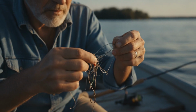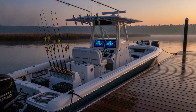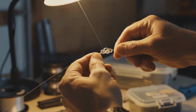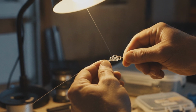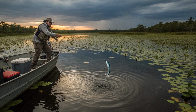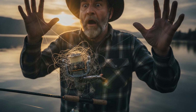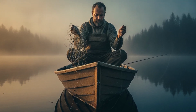Let us talk about the mental hurdle you have to overcome to even try this. As fishermen, we have massive egos when it comes to our gear and our technique. We pride ourselves on tying the perfect knot, spooling our reels with military precision, and making casts that can drop a jig into a coffee cup from 40 yards away. The idea of purposely creating a tangle or a knot in our line feels like absolute sacrilege. It feels like we are doing something incredibly wrong.